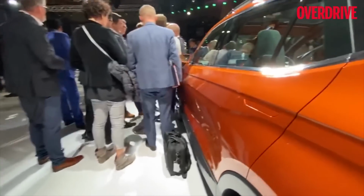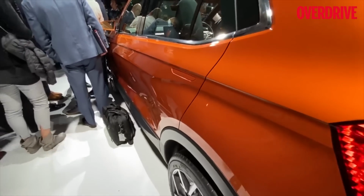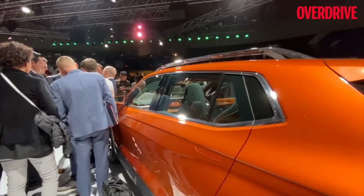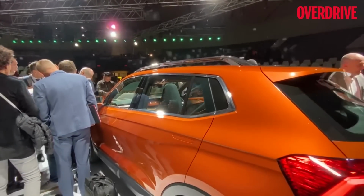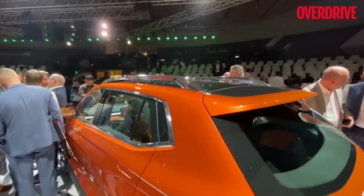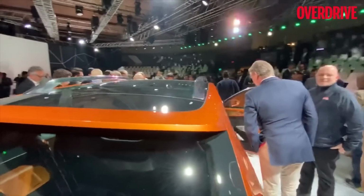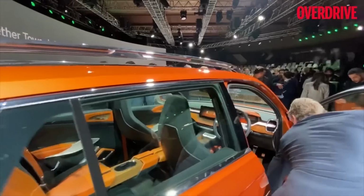What I also like is this flush mounting for the door handles. I think it looks quite cool. I hope they are able to integrate it in the production form, because this is going to be a premium alternative to its rivals. So there ought to be some premium touches. And speaking of premium, let's check out the cabin. Again, you have an all black roof, chunky roof rails. A dual tone option could be given going forward.